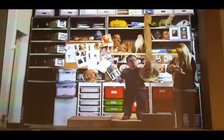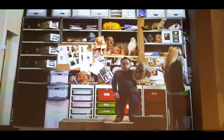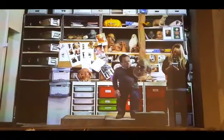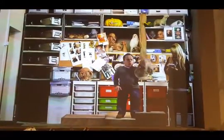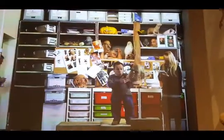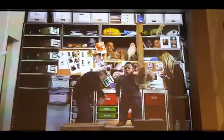I'm Warwick Davis, and I play both Griphook and Professor Flitwick in the Harry Potter films. And I've also spent a lot of time right here in the Creature Shop. Now, as you know, Harry Potter's world is filled with all sorts of amazing, mystical and mesmerising creatures. Goblins, dragons, trolls, werewolves, and all sorts of hideous monsters.